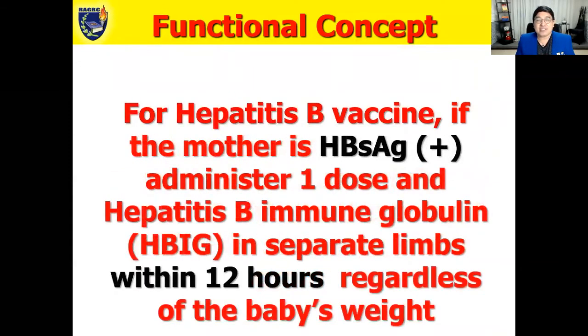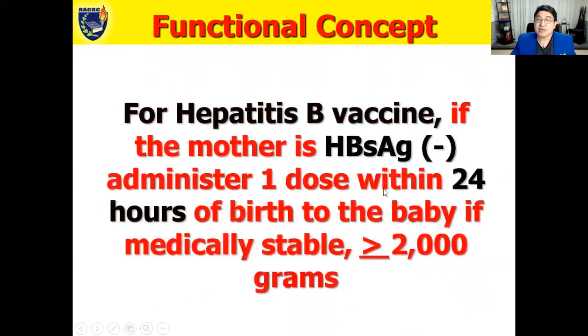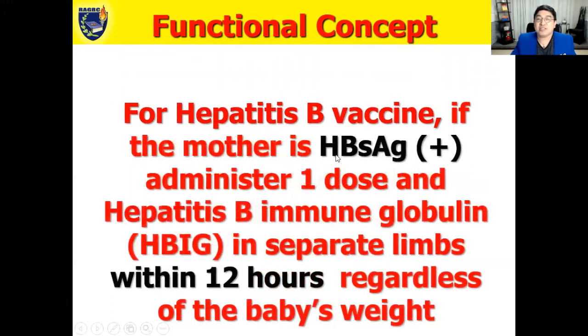For hepatitis B vaccine, if the mother is, on the other hand, hepatitis B surface antigen positive, administer 1 dose of the hepatitis B vaccine and hepatitis B immune globulin, HBIG, in separate limbs within 12 hours, regardless of the baby's weight. Now, to differentiate, if the mom is hepatitis B surface antigen negative, you have to give it within 24 hours, and that's just the vaccine. If the mom, however, is positive for hepatitis B surface antigen, you have to give 1 dose of the vaccine plus 1 dose of hepatitis B immune globulin within 12 hours. This is what they call the accelerated vaccine schedule.